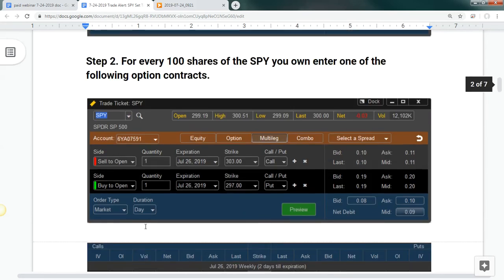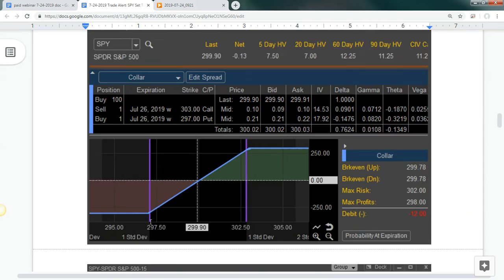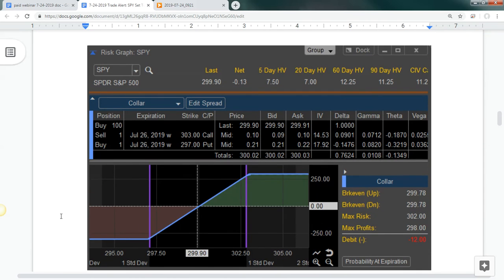So our current setup in today's trade alert is as such. This is the new trade alert. In a moment, I'll go over how to close out last trade alert from Monday. But in this trade alert, we're selling an out-of-the-money call option, which is the 303 call, and then we're buying the 297 put. So we stand to either make $300 or lose $300 in the best and worst case scenario.